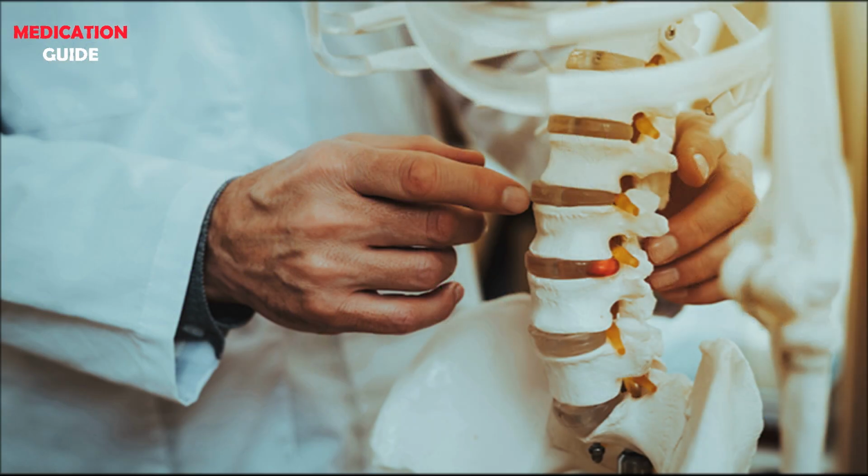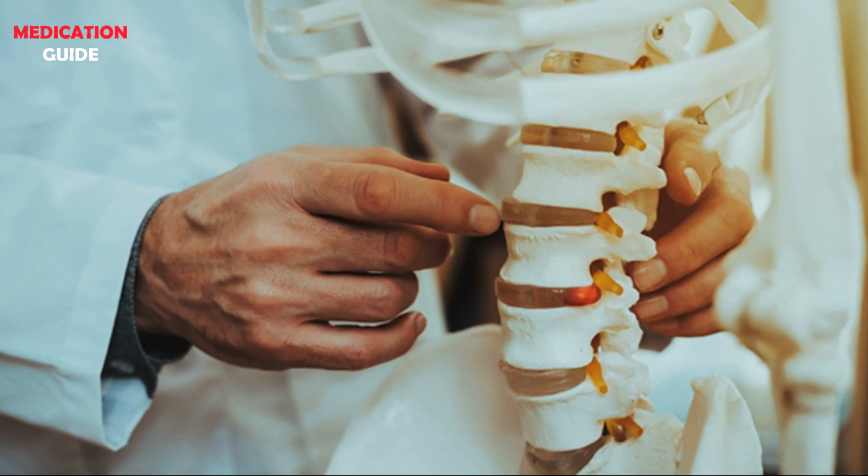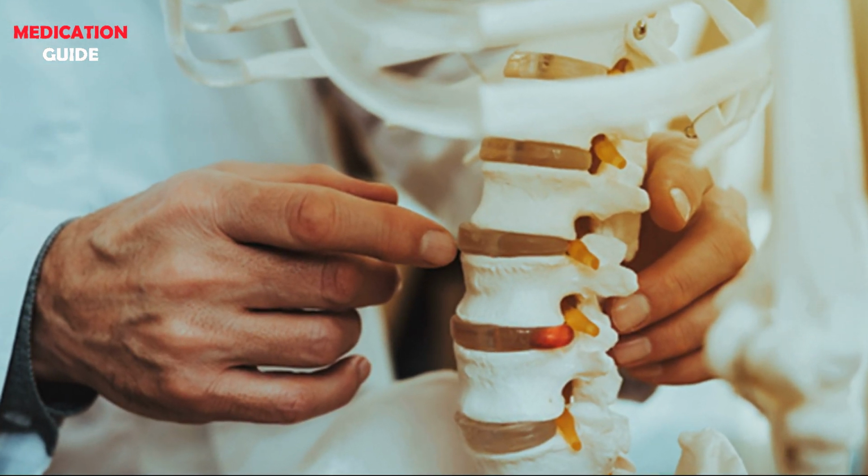Osteoporosis can be difficult to detect, but it's preventable and treatable. Taking care of your bone health now can help you avoid problems in the future.